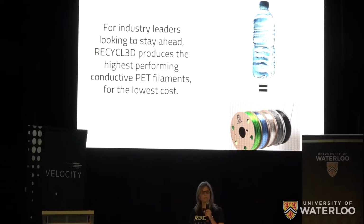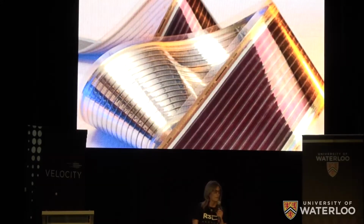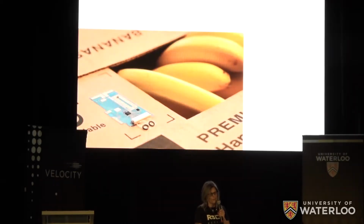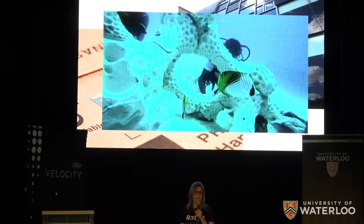So basically, picture as if you could print or shape something that you want in whatever shape you want and use it as a circuit board, like a solar panel. It's incredibly disruptive and it can unlock the potential of 3D printing. There are 16 different vertical markets with use cases for this, from smart packaging to building integrated photovoltaics to even 3D printing a coral reef.